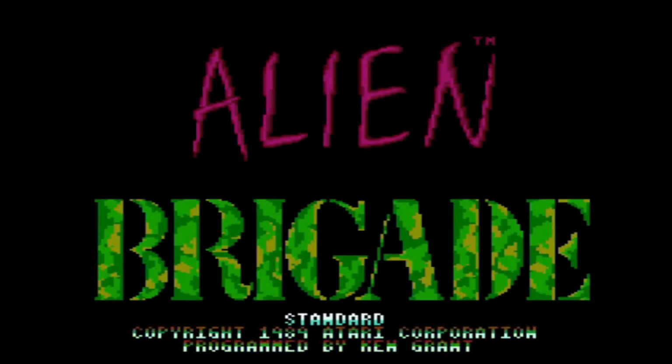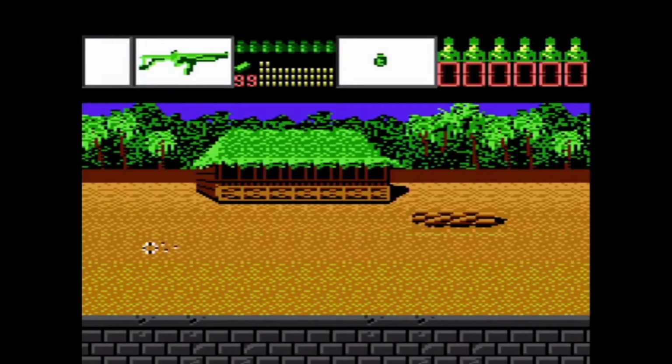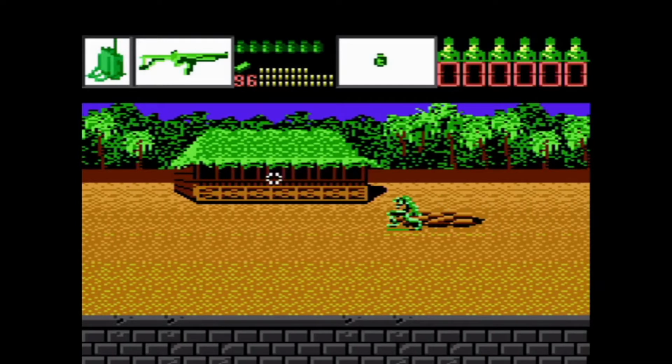Okay, so here we are with a bit of Alien Brigade. Let's take a look and see what we've got here. I'm going to put it on novice, given I've never played this game before. So what do I do here? Oh, don't want to throw a grenade. I press start. Nope, that pauses it. There we go.